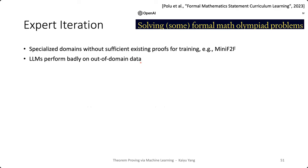Okay, so the next paper is called Formal Mathematics Statement Curriculum Learning. It's also from OpenAI, and OpenAI has a blog called Solving Some Formal Math Olympiad Problems. So the motivation is that often we have a very specialized domain that we care about, and we don't have a lot of proofs for training. This is the case for miniF2F, because miniF2F is a very small data set, they don't have training proofs, and it's a very specialized domain, like Olympiad problems.